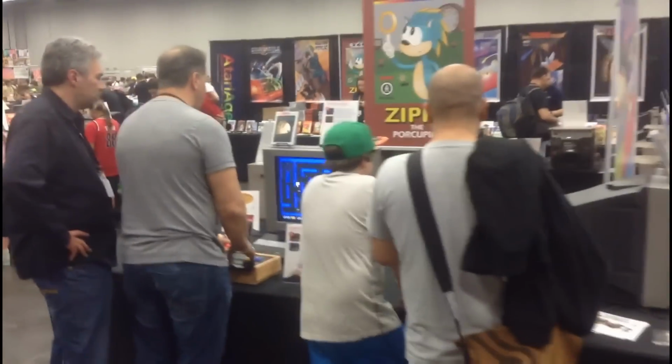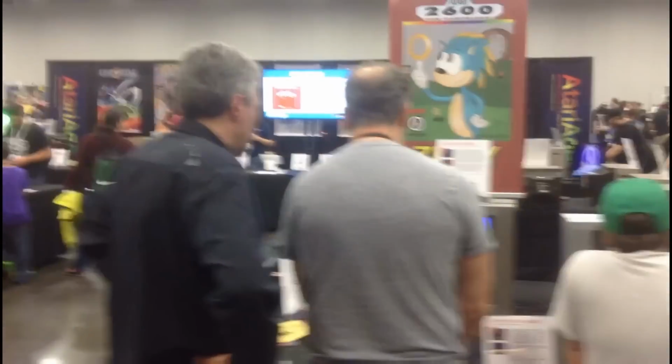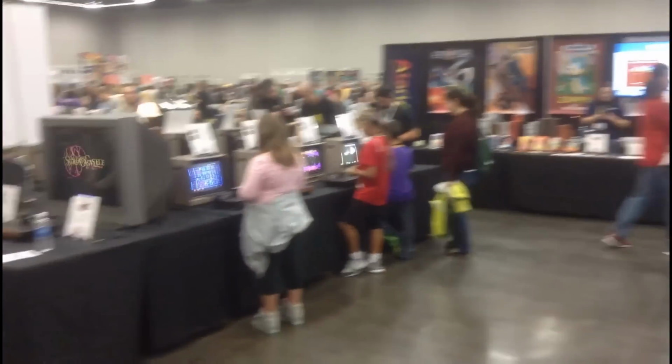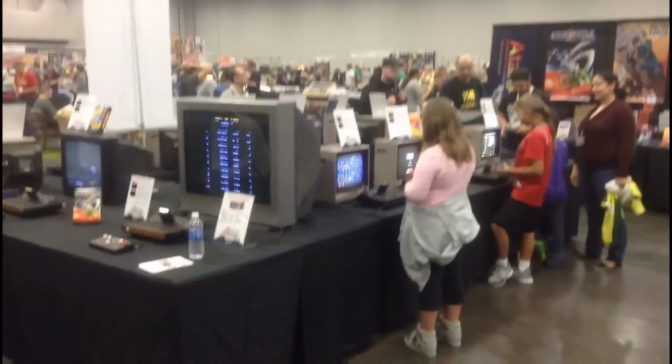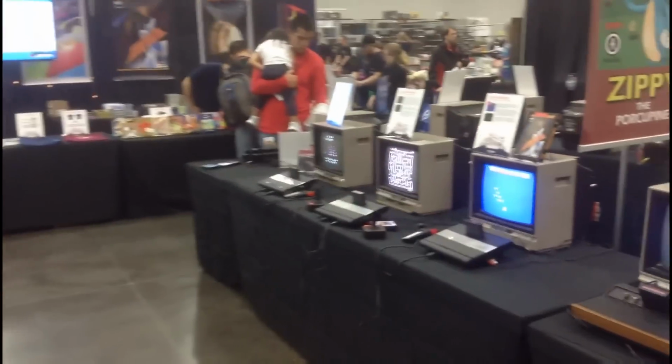Speaking of Atari, this is the Atari Age booth. I went up and actually met some of the members there that I've spoken to for years. I even got to shake hands with Albert, who kind of runs the forum. And yeah, they had some great new titles that are coming out soon or were available to buy there.